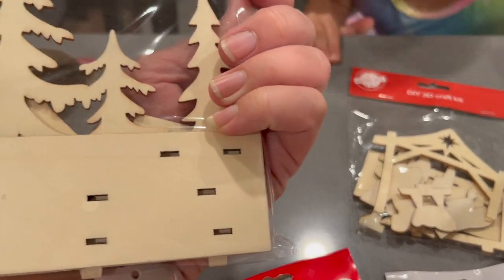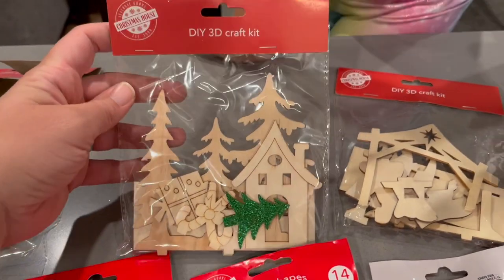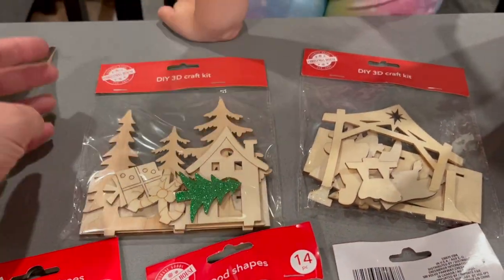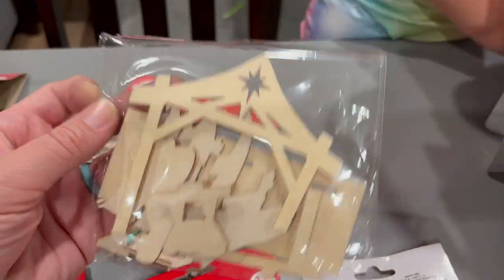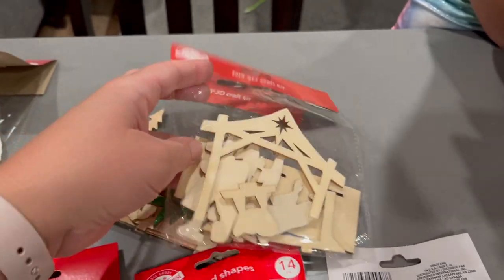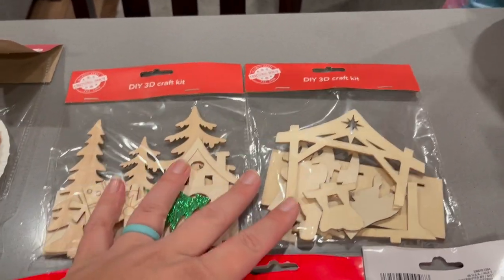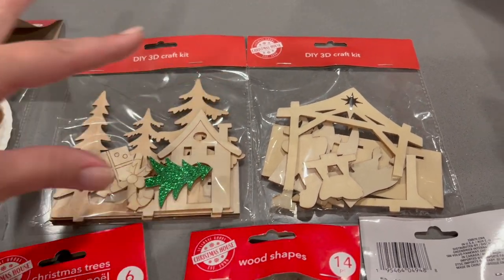And it just looks like you take the different pieces and put them into this baseboard and it will be standing up. So I got just like a house in the woods. And then I liked the little manger one, so I picked up this one. But they had, I think, a snowman one. It just looked like a really cute thing, especially for a sensory box, because they can build it and have it in the kit.